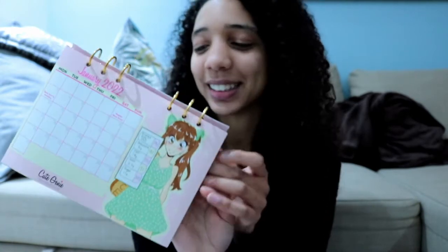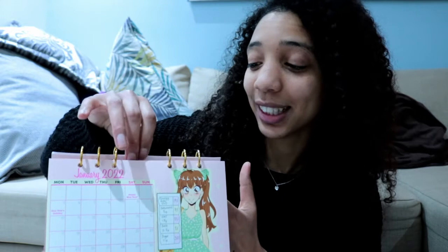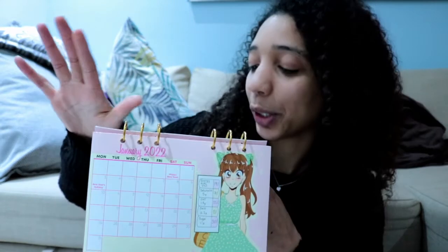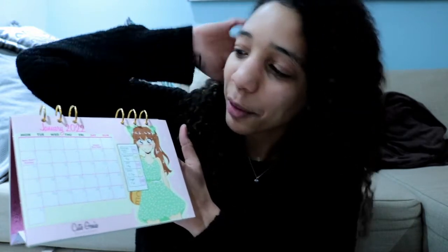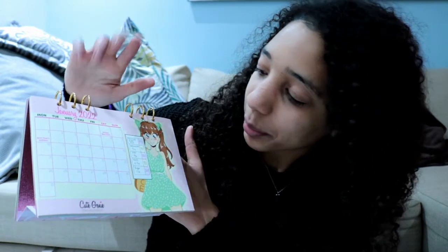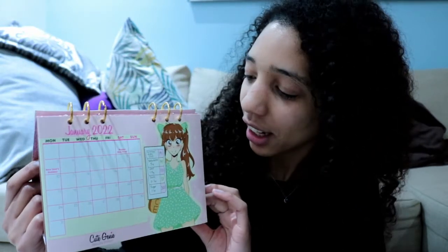So what I'm going to do, and I bought this really cute cat calendar way back in October. I can't remember, I had no idea what I was going to use it for. I've just been flipping the days and not keeping track or anything because I thought it started in January. Didn't even notice when I bought it, but it's super cute. It's by Cutie Genie. Definitely check her out. She's on Instagram. It's a super cute calendar.